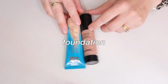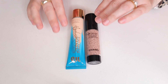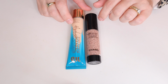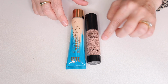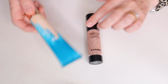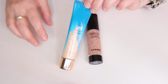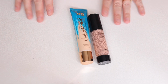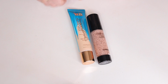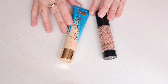This was a tough one. I have been playing around with this, and I was thinking of bringing these 2 products, the Urban Decay Stay Naked Maniac Hydrating Tinted Glow Hydrator, and the Chanel Le Beige one. The Urban Decay one is in the shade 20 Fair. I've decided to bring this one. I have tried it a couple times. It works really good to just spread it out with your fingers only, and it lasts for 24-hour wear, so it's like a long-lasting skin tint.